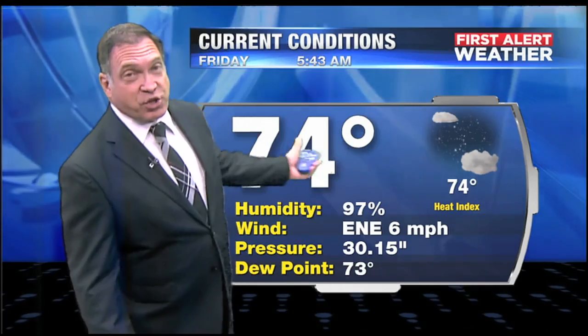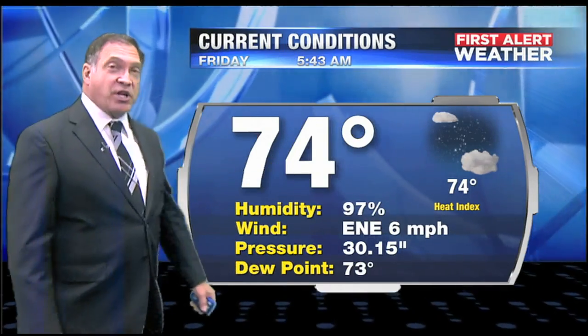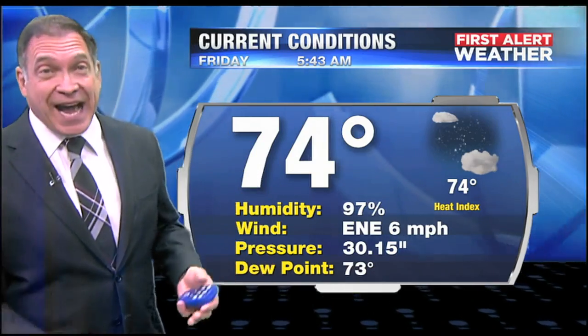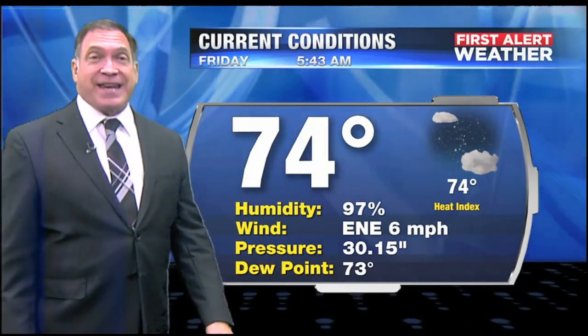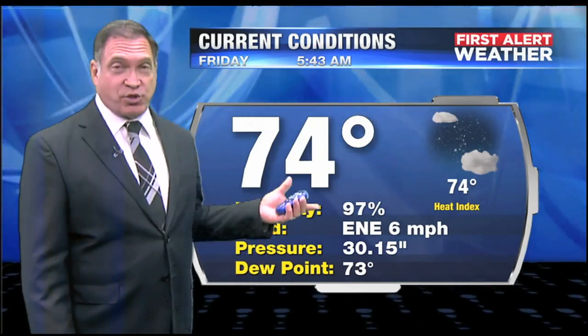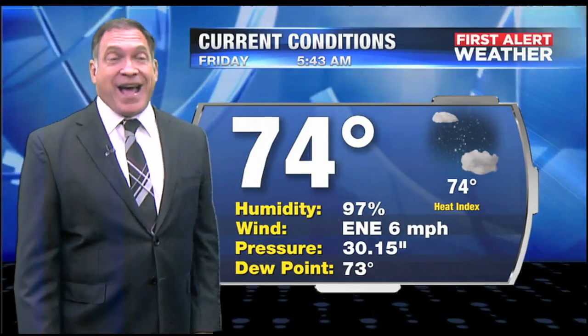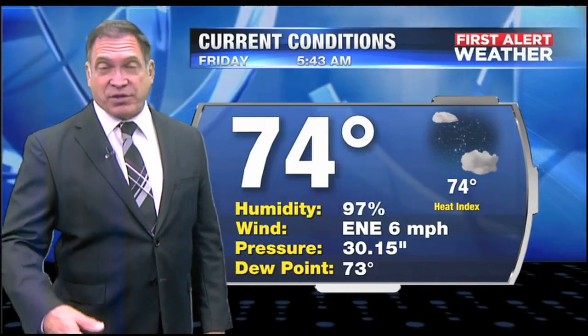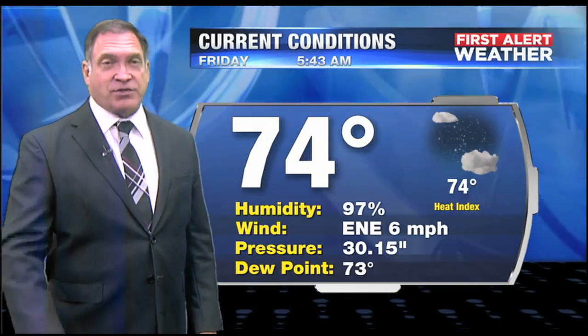So we look at a temperature of 74 degrees and a dew point value pretty close to it. Like the last several days, our humidity in the morning is really high. Dew point values are coming in at almost the mid 70s, and when the temperature is pretty close to the dew point value, that gives us a humidity in the high 90s. We've had 100% relative humidity, we had 97% relative humidity day after day, and that continues on today.